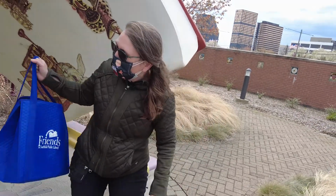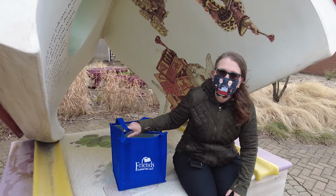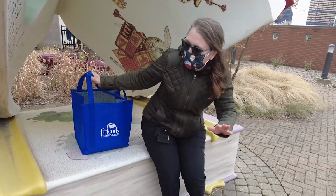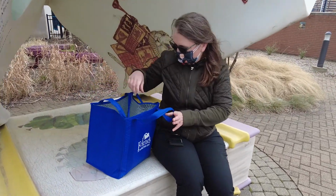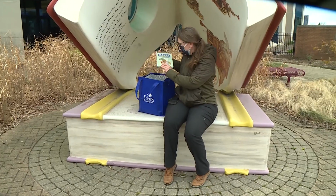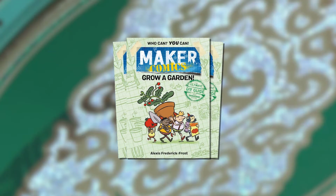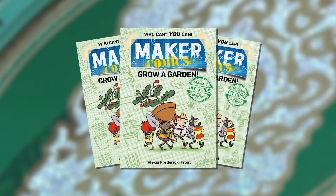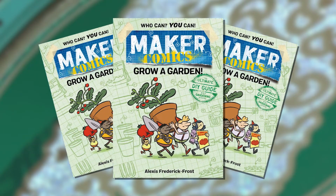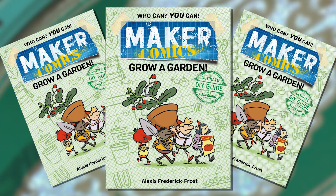Hello! And I think this is a perfect place to share books with you. So I've got my Southfield Friends bag here, and in it, of course, are some books about gardens. My first one is from a great series called Maker Comics. And this one is all about growing a garden. And the pictures are great.